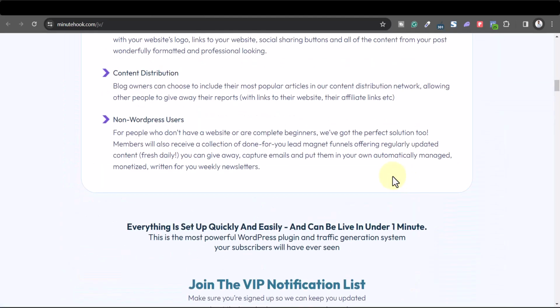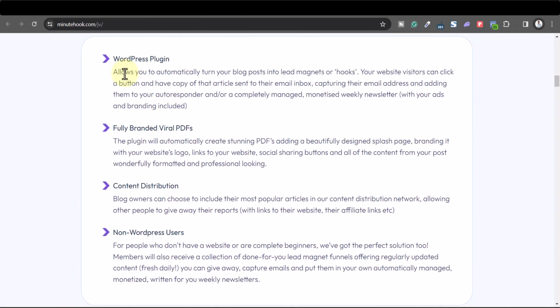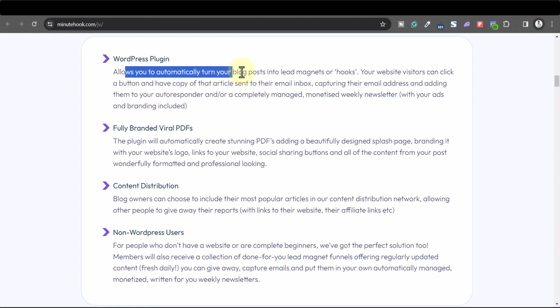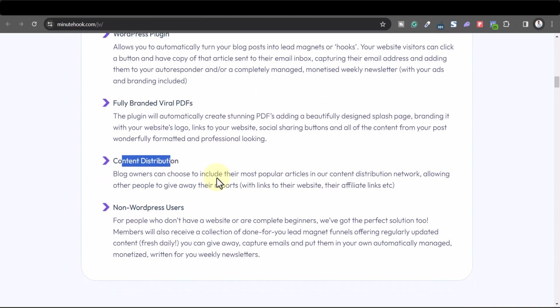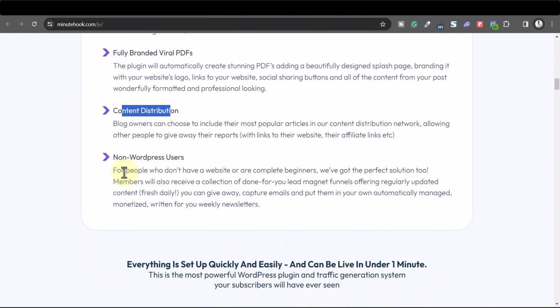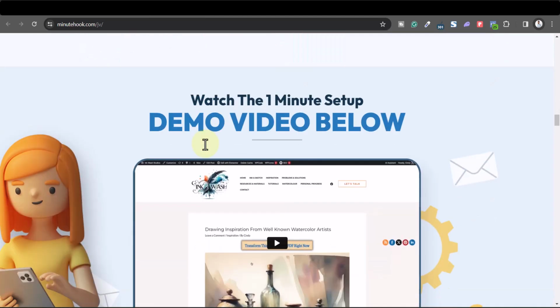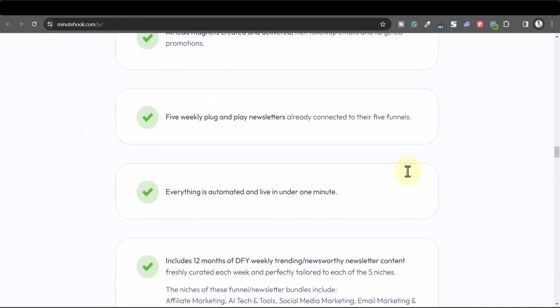Okay, so what is this, by the way? It is a WordPress plugin that allows you to automatically turn your blog posts into lead magnets or hooks. Your website visitors can click a button and have a copy of that article sent to their email box. So that is a pretty good product, I believe, right? So that is software that is basically a WordPress plugin that will get you viral PDFs as lead magnets or hooks. You can do content distribution and things like that. If you're non-WordPress users, then also there are a lot of things and they explain how this works. Okay, there is a demo video as well, which is pretty good.